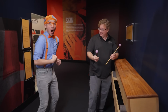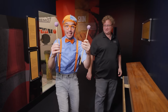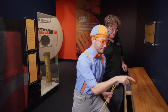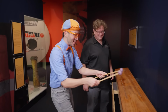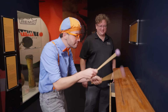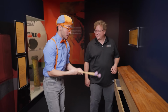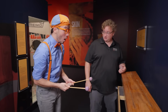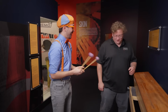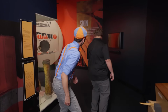Do you want to try it? I would love to try. Okay, we're going to use these mallets and play on the tongues. Okay. Here we go. Whoa, the log drum's pretty fun. That was great. Do you want to see some other instruments? Whoa, I would love to. All right, yeah, I'll take those. And let's go further into the museum.